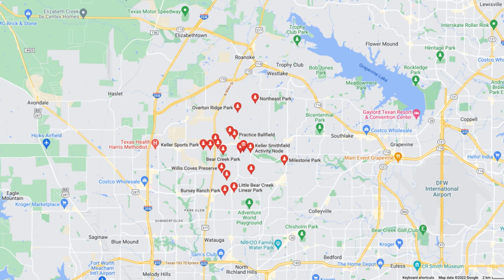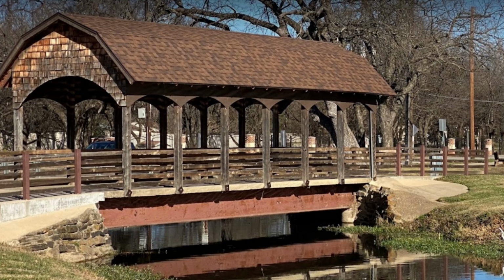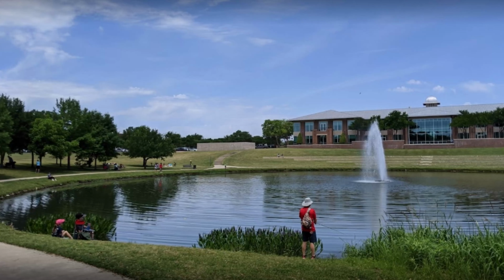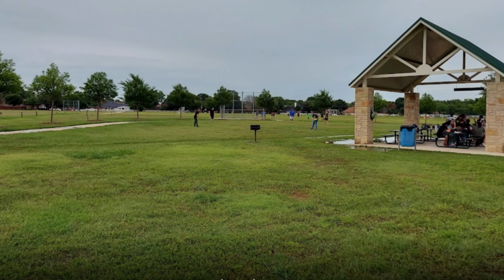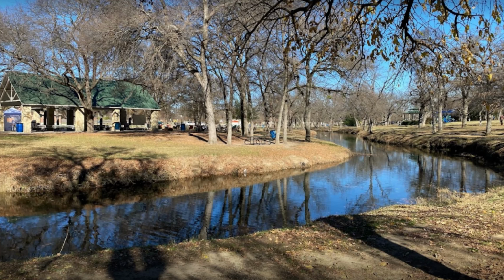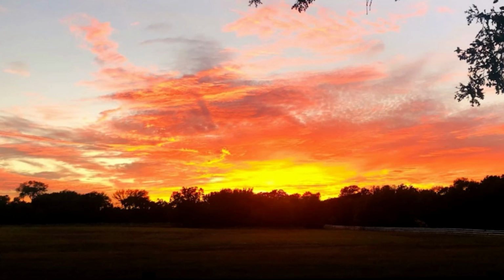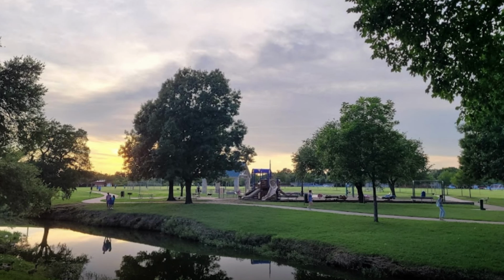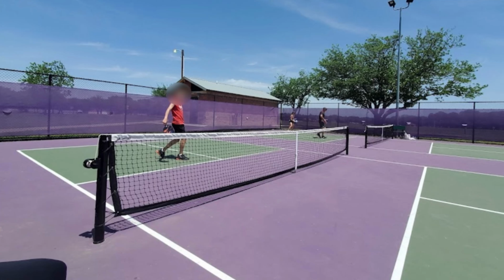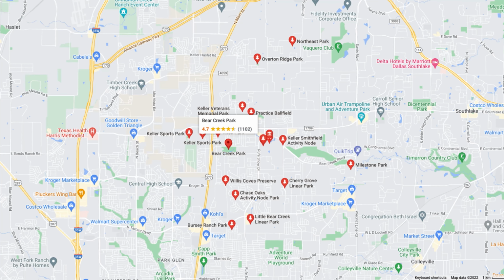So of course, we have to start off with Bear Creek Park. All right, so that was Bear Creek Park. Now let's cross the street and go over to Johnson Road Park.